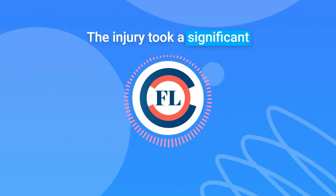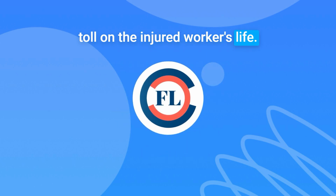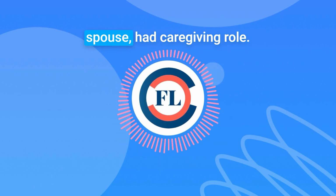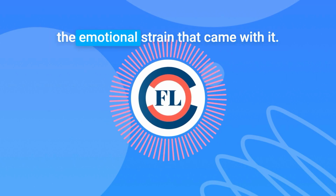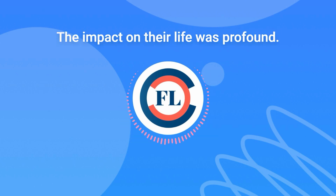The injury took a significant toll on the injured worker's life. His spouse had to take on a caregiving role, managing his recovery and dealing with the emotional strain that came with it. The impact on their life was profound.